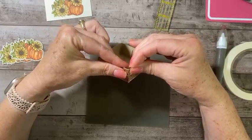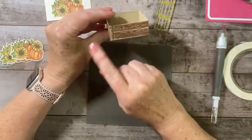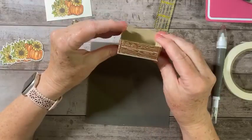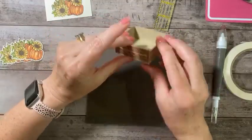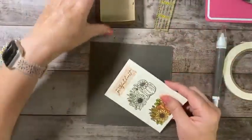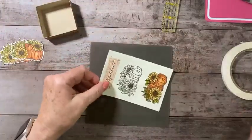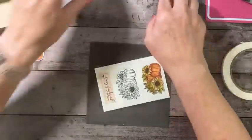and then I'm going to take a look here and see which one I like the best for the front. Which one did I stamp the best? It's not that one, or that one, or that one. We're going to use this one right here. Okay, then I'm going to take my sentiment here, and I'm going to grab my trimmer.